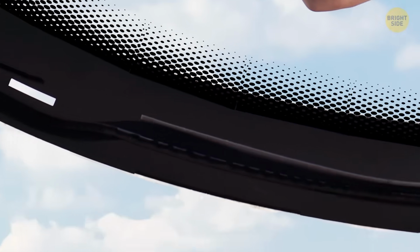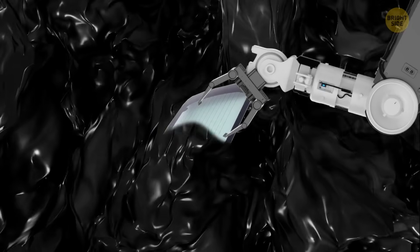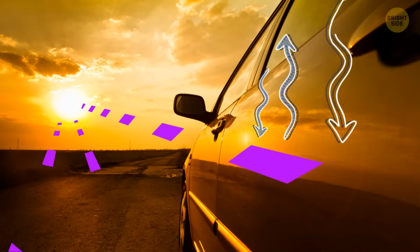All those little black dots around the edges of car windows are called frits. A frit is a painted black enamel that's put into windshields during manufacturing. They block ultraviolet rays and help distribute temperatures between the metal and glass.